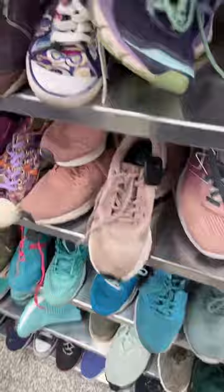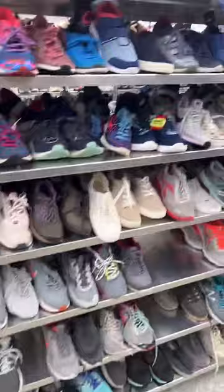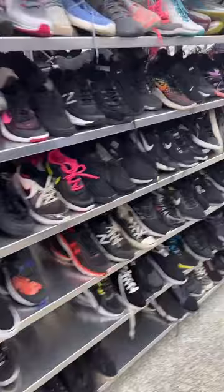Let's not go. Hey, anybody want a fake pair of Yeezys? Anybody want the unreleased Yeezy colorway here? You want the real ones? Or you want the fake ones? Unreleased. That's a sample. Clearly, it's a sample. Freebies. Yeah, I'm going to leave those Hokas because they got damage on them.